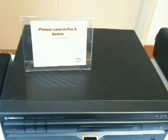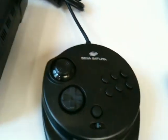Moving on here, you got the Pioneer LaserActive and games. Of course, you got the Sega Saturn with an ungodly round controller that is totally horrible.